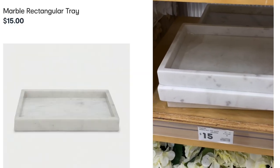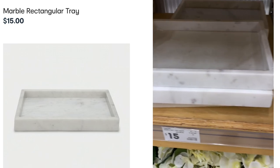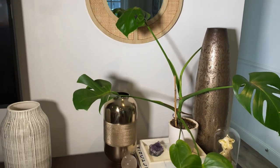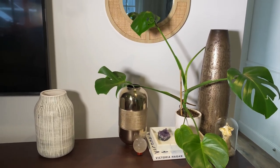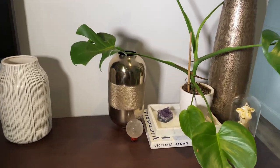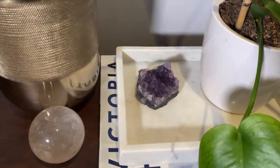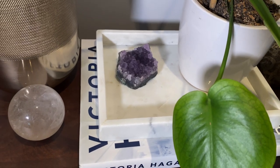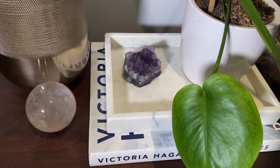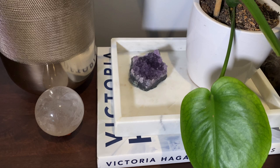Marble rectangular tray for $15. Coming down here, I have this beautiful marble tray. I've styled it in our lounge room for something different. You could definitely do this in your bedroom. I love it with the plant. I've popped my beautiful crystal there and anchored it down with a book. It just really makes this corner look really special.